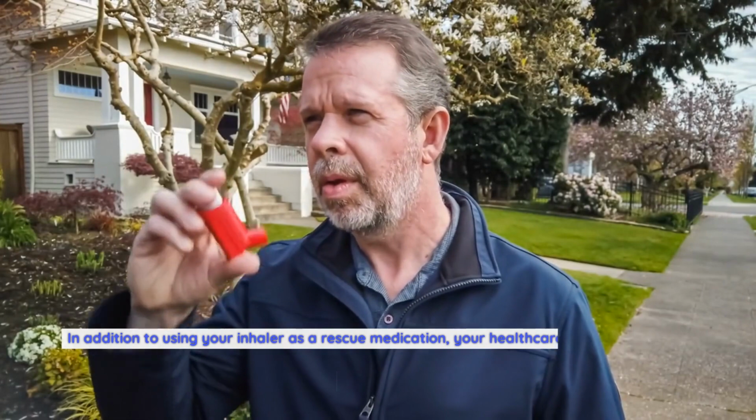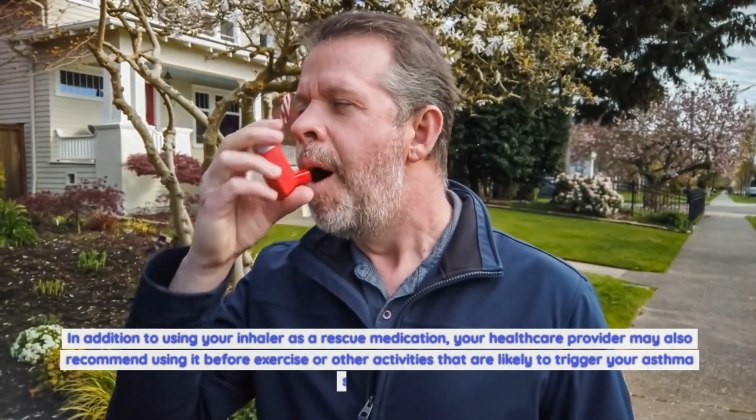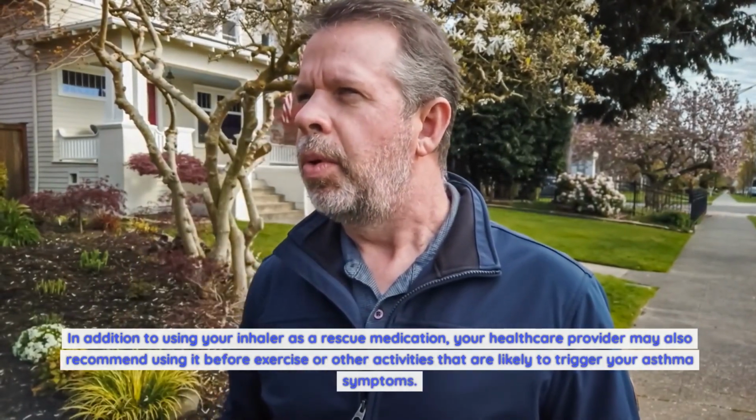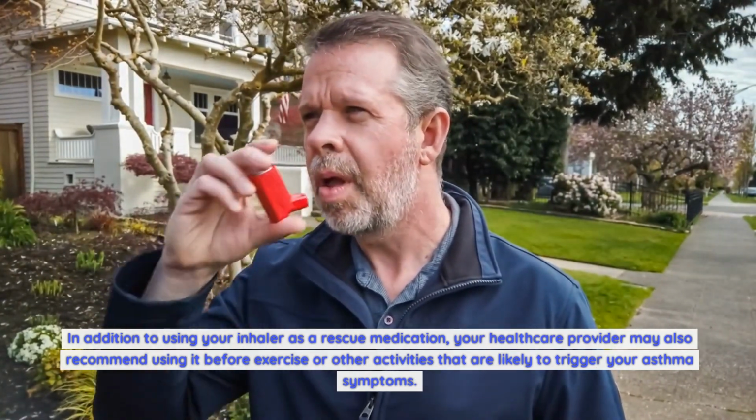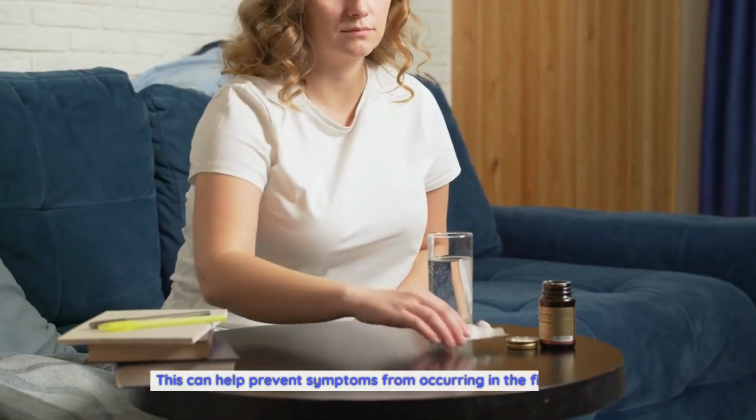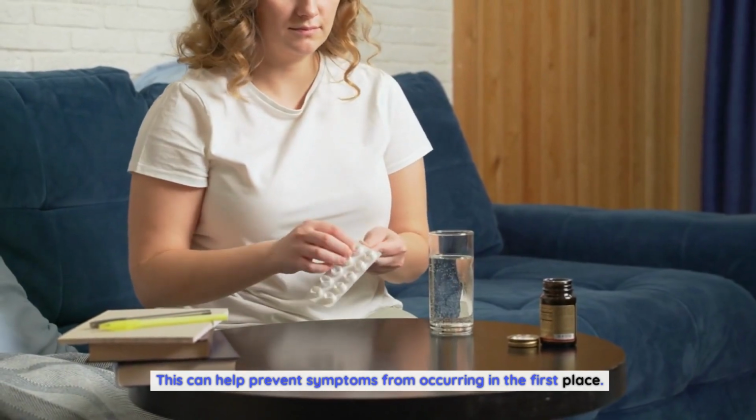In addition to using your inhaler as a rescue medication, your healthcare provider may also recommend using it before exercise or other activities that are likely to trigger your asthma symptoms. This can help prevent symptoms from occurring in the first place.